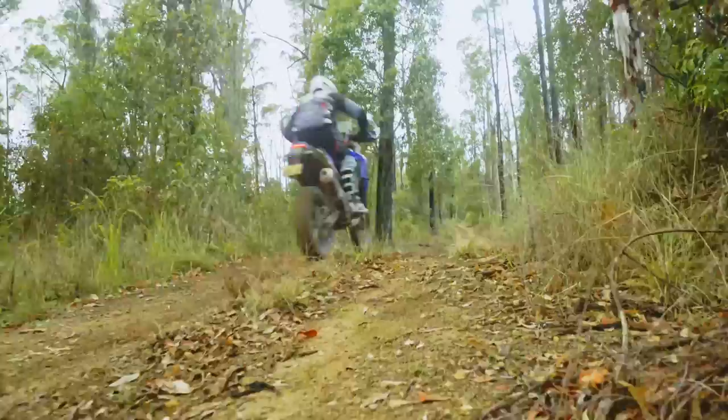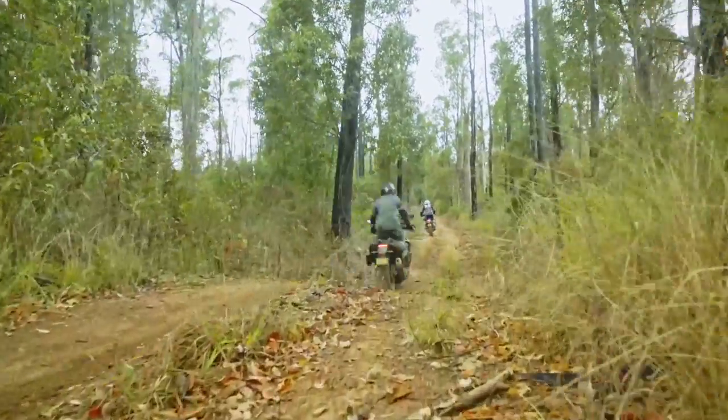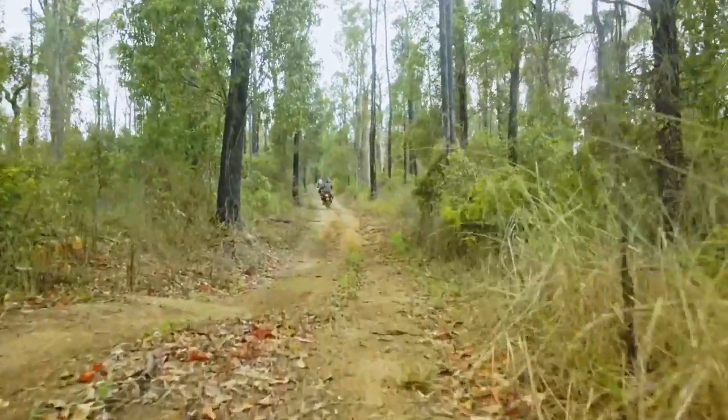The 660, my old one, was just too much of a trail bike. This thing goes on the road, on the highway, you cruise along really nicely, and in the bush too. I was surprised. The power was super linear. I thought it could be a bit of a handful on the trails, but it wasn't. Easy to ride. Suspension was very forgiving. Really enjoyed it.